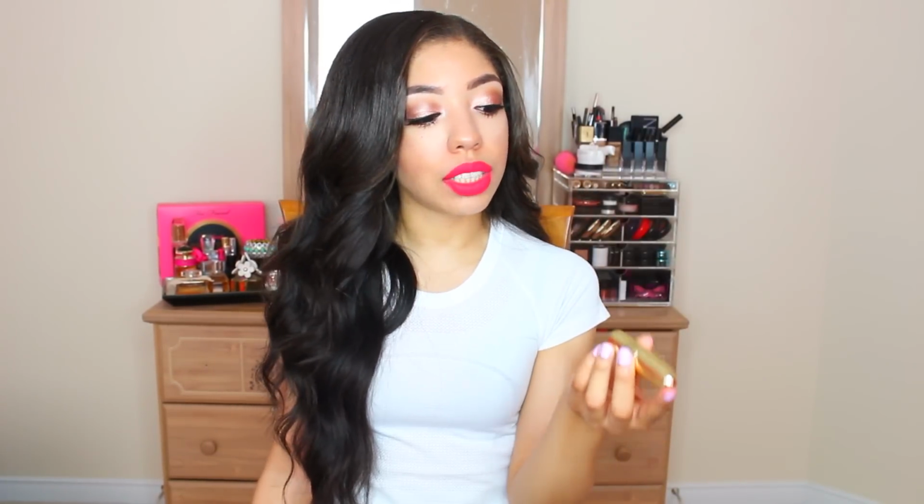I keep it in my purse. I wear it with any eye look. It is super, super pretty. And when I put it on, I was like, yes, Gerard, can't get enough of this one. So it is Rodeo Drive.